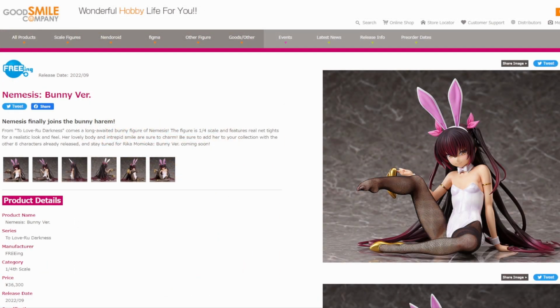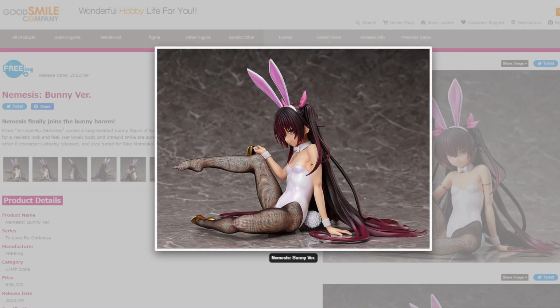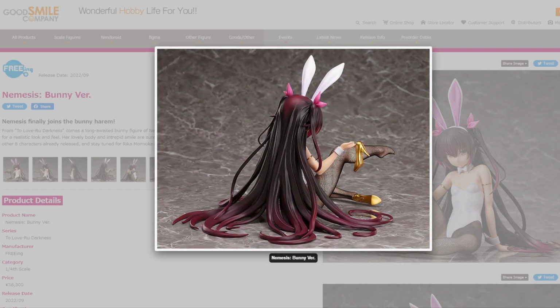So why does this cost 36,000 yen? Is it the feet? Like, what's the reason? I don't understand. Now, Tulavru is popular, right? I get it. And Nemesis is a popular character as well. But when the character is small, normally shouldn't it cost less to make it? So why does it cost more than like any bunny I've seen before?